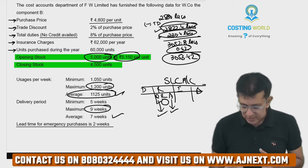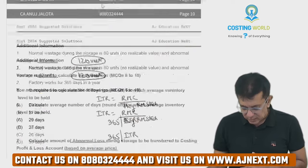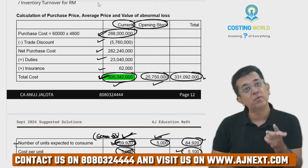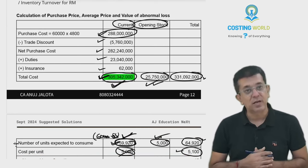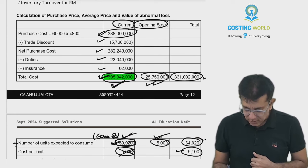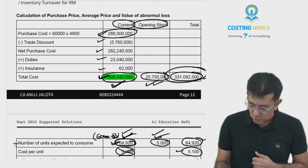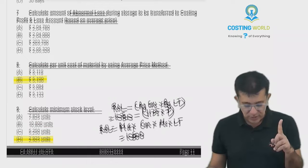And that is how we arrive at the rate. In this case, we have tried to get this answer, but in that also, just one thing: we wanted the weighted average rate. So therefore you combine last period cost with current period cost, last period units with current period units, and then you arrive at the total cost divided by the total quantity, 5100. So therefore 5100 is your answer.